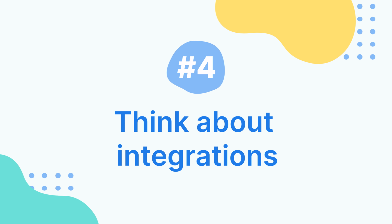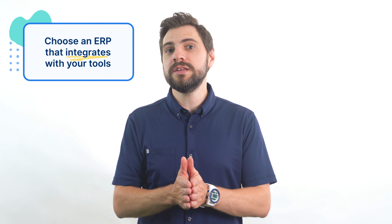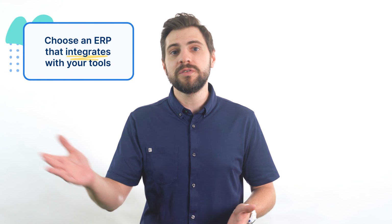Fourth, think about which apps your ERP should integrate with. You know how we said earlier that ERPs can store and share data from across your business? Well, that data doesn't just magically appear out of thin air. ERPs have to pull it from other tools, and to do that, they need to be able to integrate with those tools. Not every ERP may integrate with every tool though, so you need to think about which platforms you'll integrate with your ERP, and then focus on choosing an ERP that integrates nicely with all of those tools. The last thing you want is to go through the whole process of buying the perfect ERP just to realize that it doesn't connect easily with the tools you use.